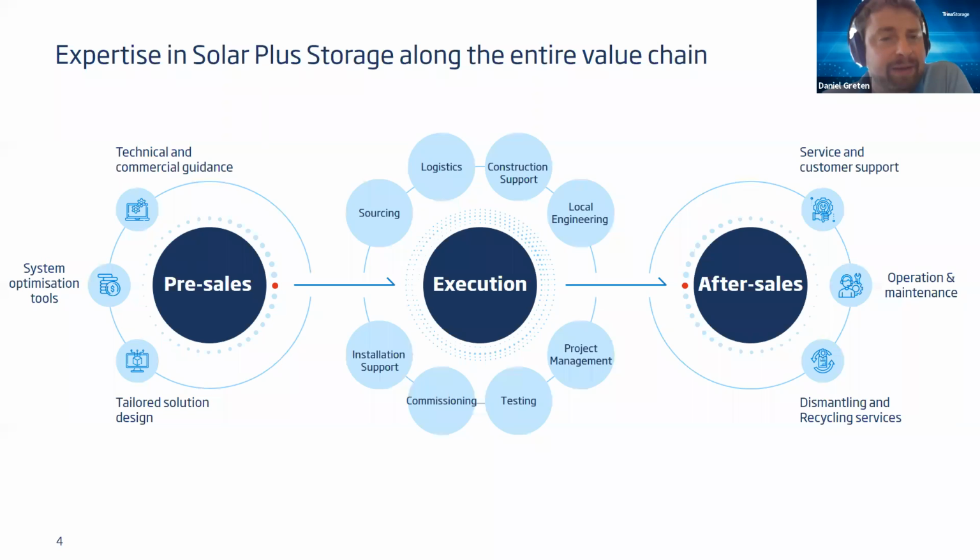I think there's a key difference between, for example, the US market and the UK and other European markets when it comes to co-location. In the US, we typically see relatively simple PPA models with a clear requirement for the storage system, for example, 4 hours. So there's limited complexity in this and limited room for optimization.